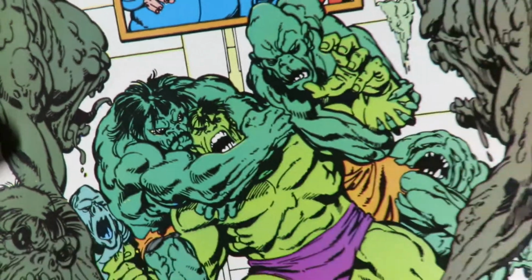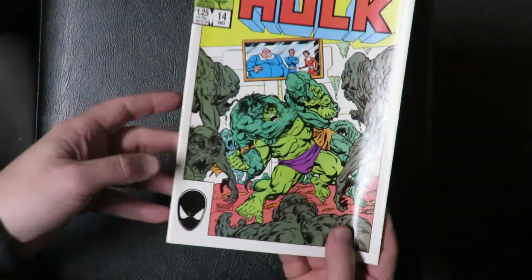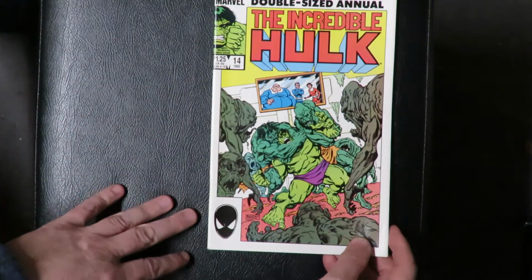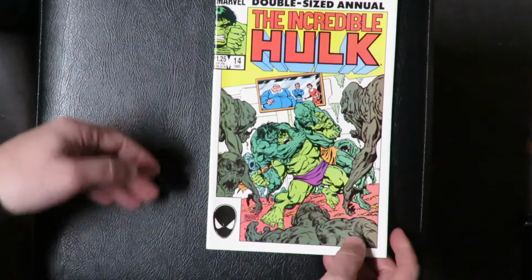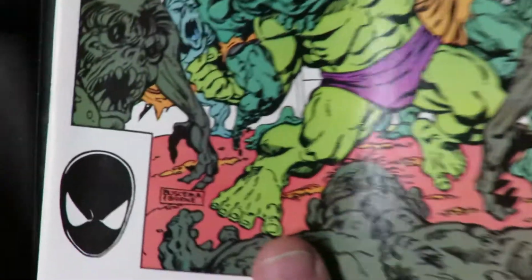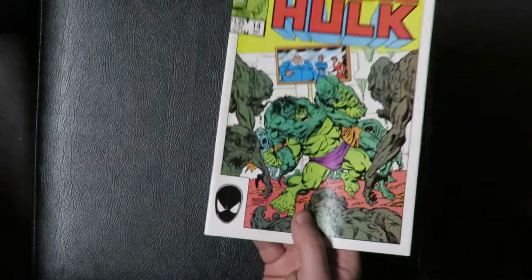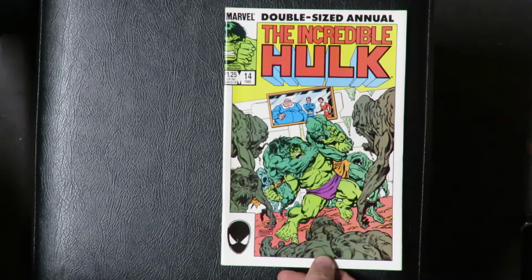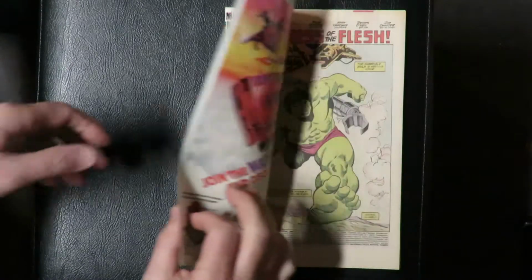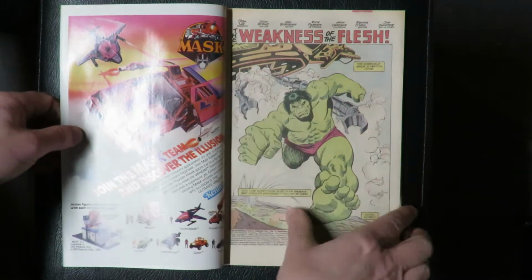I had a vague memory of these misshapen Hulks, but nothing else of the story. So I figured I'd give it a read for the first time since 1985. And it was really pretty good. First of all, the cover is by Sal Buscema and John Byrne. I was like, oh, that's interesting. You don't usually see John Byrne inking people, but I guess he inked it because John Byrne is the writer on this book, too.